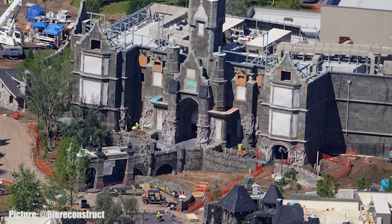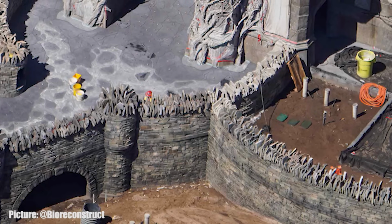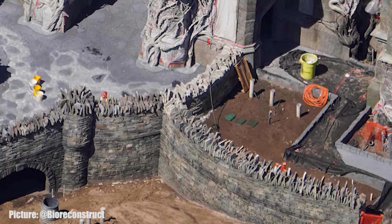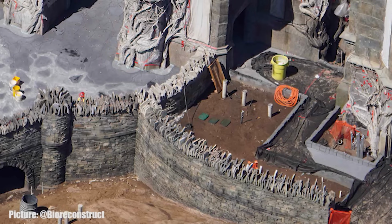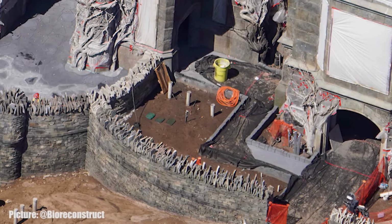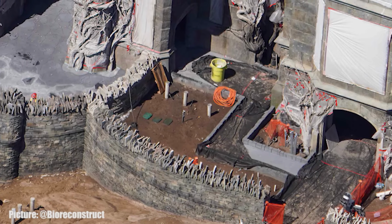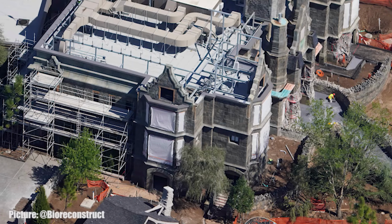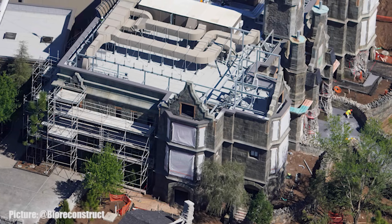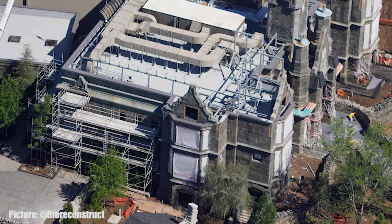On the bridge before guests enter the manor, workers can be seen installing individual stones. Near the presumed exit of the ride, there is a new walkway that has been formed that is tucked along the exterior of the manor. On the back side of the manor, near the extended queue area, scaffolding has been reinstalled on the facade.